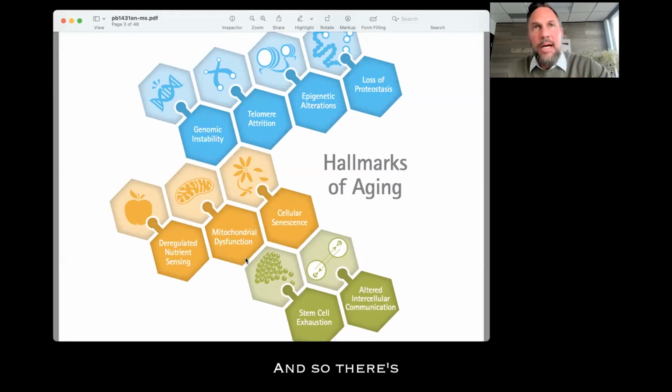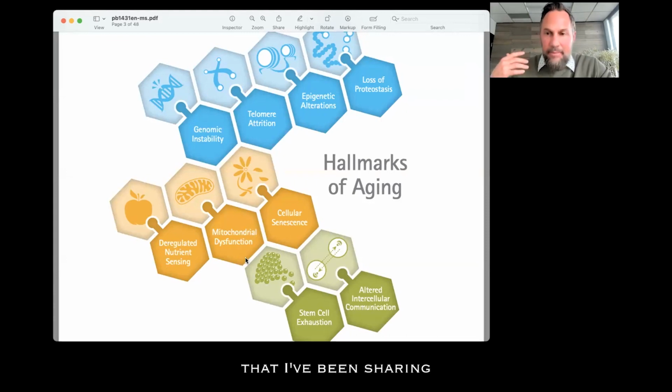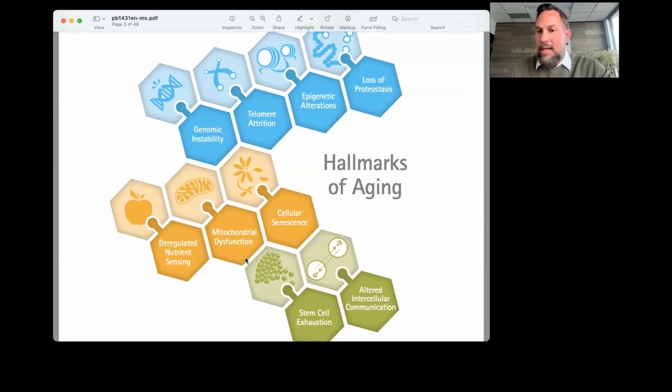And so there's billions of dollars every year that are going into these senolytic drugs, is what they're called. But what we've discovered is there's these bioregulator peptides that I've been sharing pretty exhaustive knowledge on in our peptide masterclass.